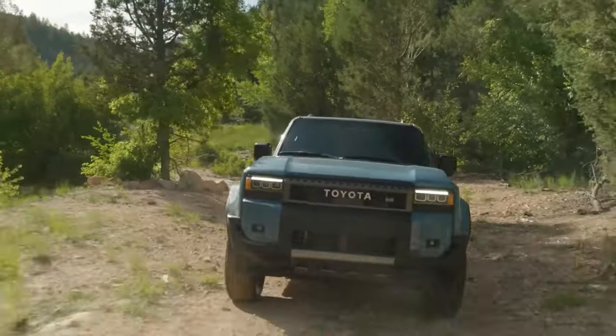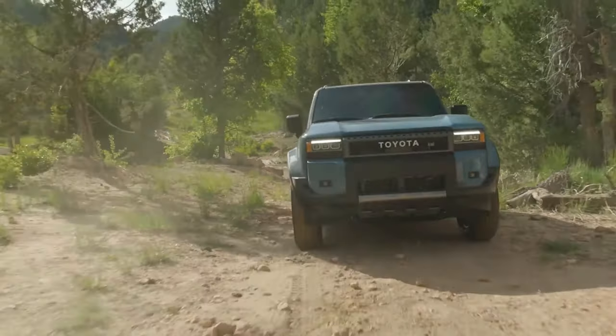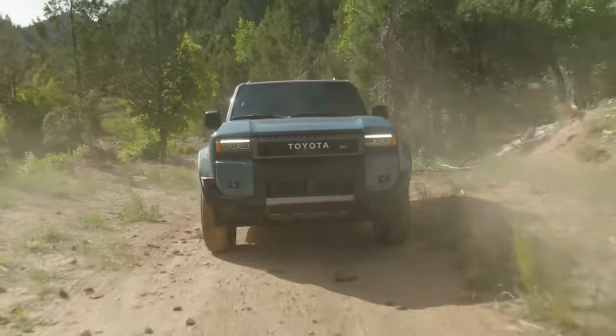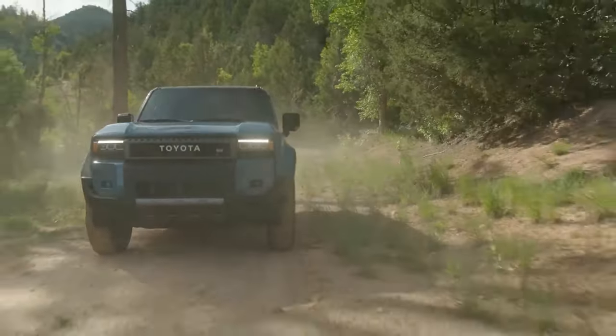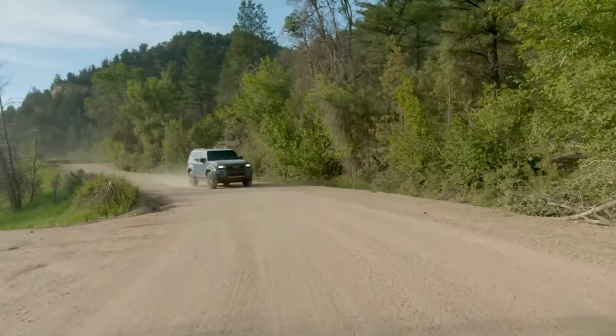When comparing the two SUVs, the four-cylinder variant of the Defender falls short in power compared to the Land Cruiser, while the six-cylinder and V8 versions outperform their Toyota counterpart.